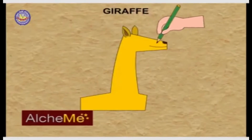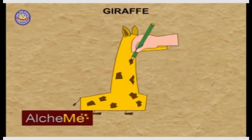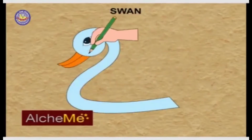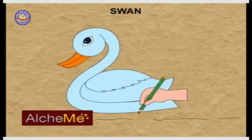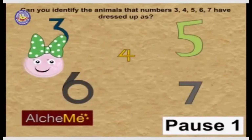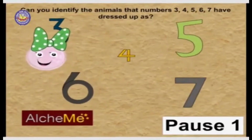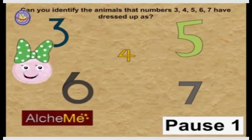Number one decided to go as a giraffe. Number two is going as a swan. Can you identify the animals that numbers 3, 4, 5, 6, 7 have dressed up as?